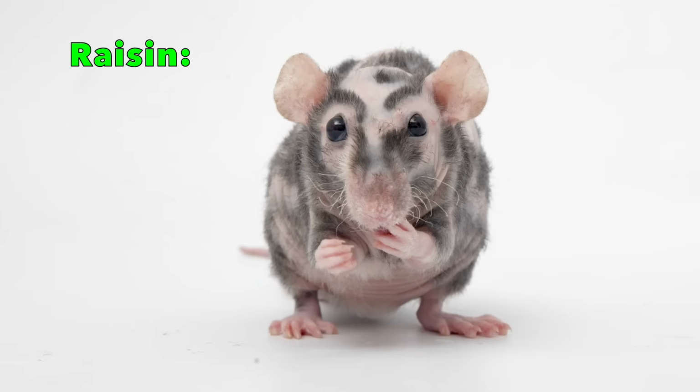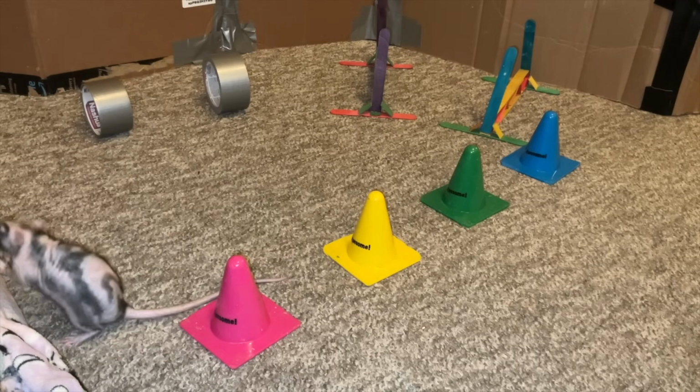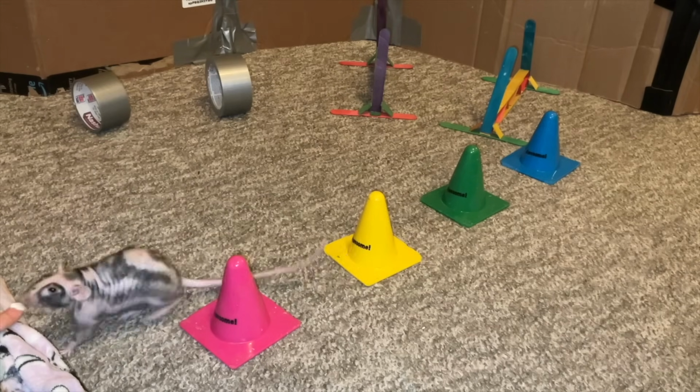And then finally we have Raisin, and Raisin is definitely the most energetic out of all 3 girls. She is also the most human oriented of the 3 girls. She's very sweet. She likes to be with you. She likes to be picked up. She likes to be held. She likes to chill under your blanket. She's just a very sweet and human oriented rat.